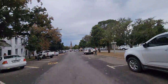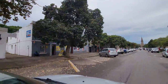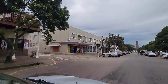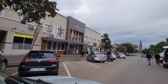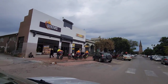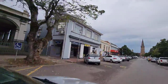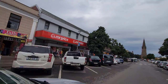Look at that cathedral. Just taking a drive up and down, eh? Religious and otherwise. Exactly. Magistrate's office. Okay. City chambers.